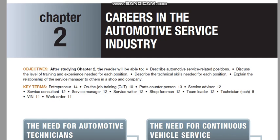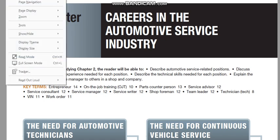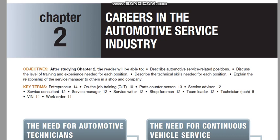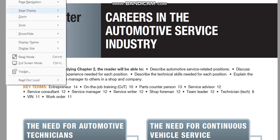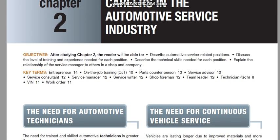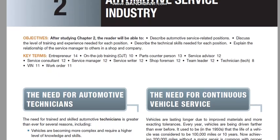Chapter 2: Careers in the Automotive Service Industry. Objectives. After studying Chapter 2, the reader will be able to describe automotive service related positions, discuss the level of training and experience needed for each position, describe the technical skills needed for each position, and explain the relationship of the service manager to others in a shop and company.